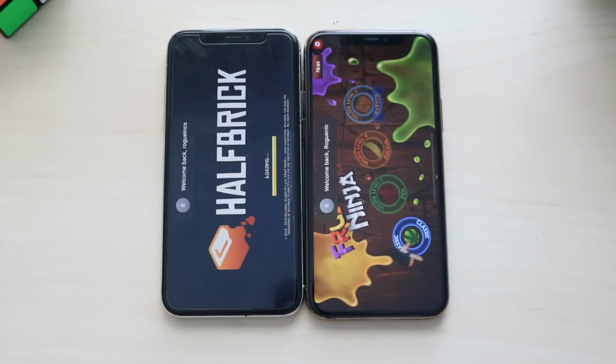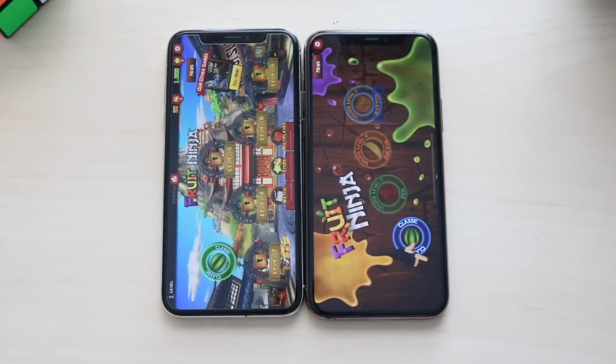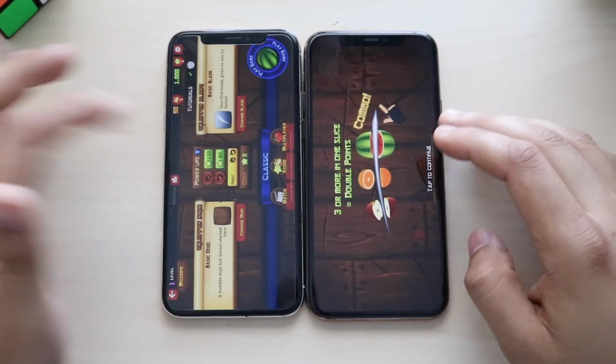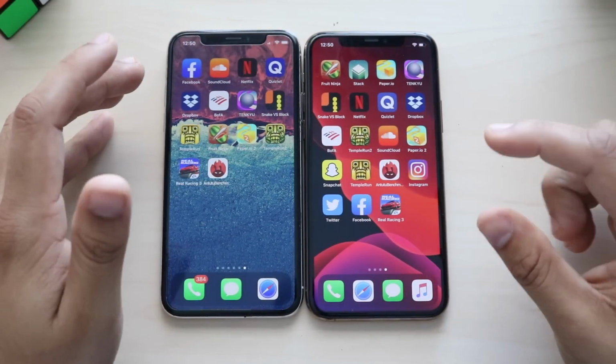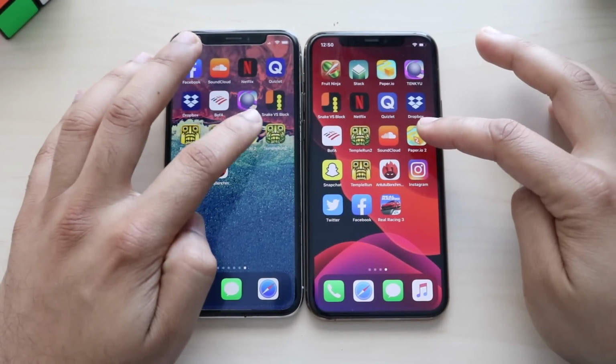And you guys can tell we're already into the game on the iPhone 11 Pro, and then on the iPhone 10 we eventually get loaded into it. So pretty impressive for the 11 Pro to be that much faster. But again, dude, it's not even that much faster. I don't even want to hype it up. It might be a little bit faster, but it's not groundbreaking improvements. Paper Out 2, 3, 2, 1.